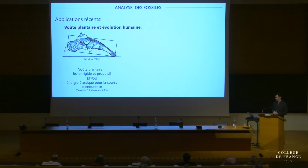And classic papers have described this configuration as essential for allowing our foot to act as a stiff propulsive lever during bipedal locomotion. Now, that view has changed over time and become more nuanced. For example, others have suggested that perhaps arches are more important for the way that our foot stores elastic energy during endurance running. But one way or the other, our arched feet are still thought of as integral to modern human bipedalism.